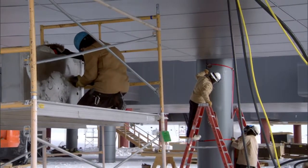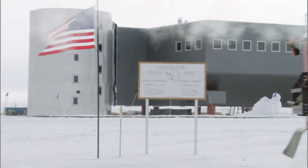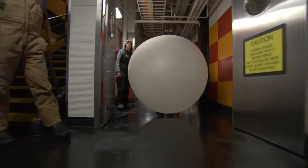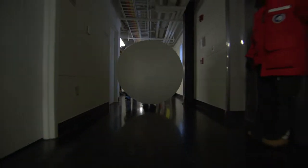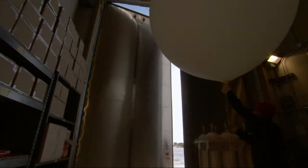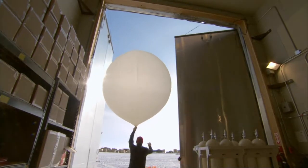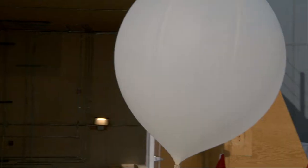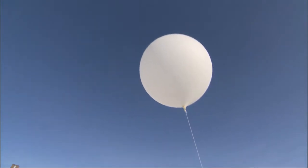All this is a far cry from the bleak white emptiness that confronted Amundsen and Scott. They would be truly amazed to see what exists here today. Science has come a long way in the last century, yet the goals of those who come here are in many ways still the same. This is a place where scientists look to the skies, releasing weather balloons twice a day to collect vital data about the level of ozone in our atmosphere.